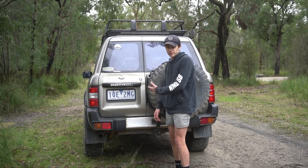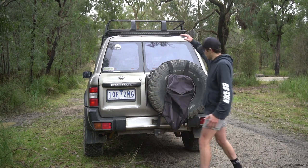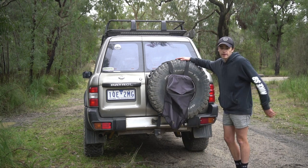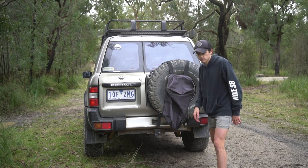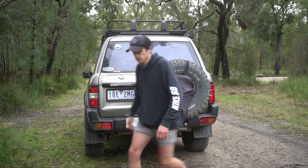Alrighty, we might have a look at the back of the vehicle. Starting from the outside, and then we'll get into the car and have a look. I'll show you guys more of the inside of the car as well. Ready?